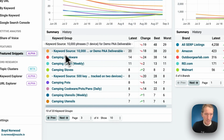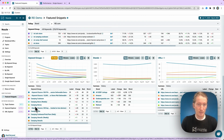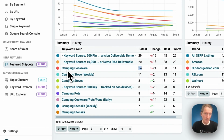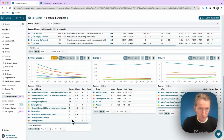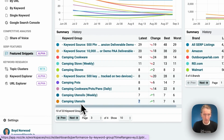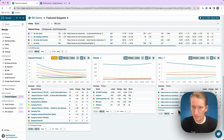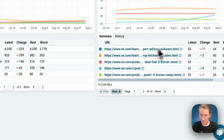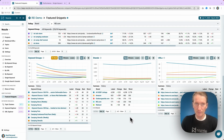And then you can see how well this brand REI is doing in terms of featured snippets across the different keyword groups. So 14 featured snippets in the camping cookware keyword group set, and 7 featured snippets in the camping utensils keyword group set. And then there's the URLs widget, which tells you how many featured snippets each URL has within rei.com.